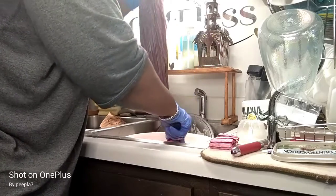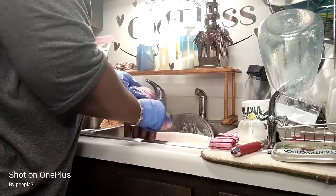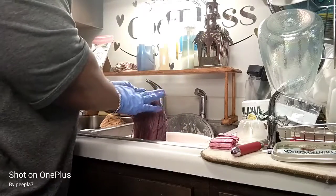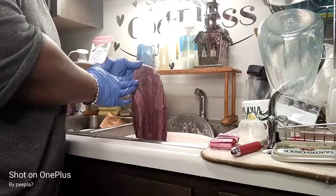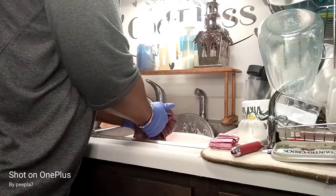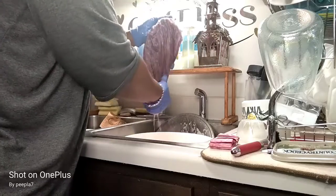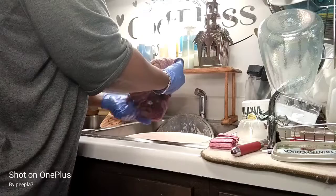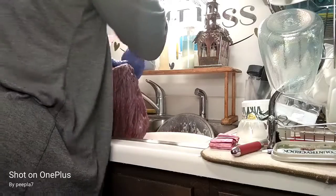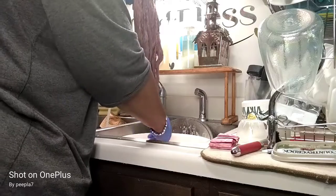I'm still doing a lot of shedding. The part where the black hair is still dark. The part where the hair was blonde is in fact lighter. Let's squeeze this water out so you can see. Wow. Okay, let's do a quick rinse. Let me show you something. But first, I'm going to do this bottle.